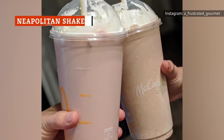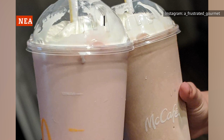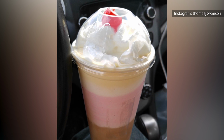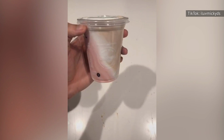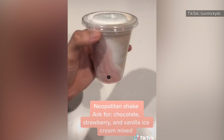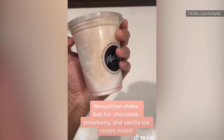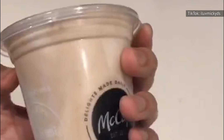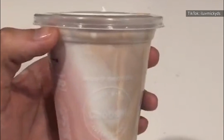Some menu hacks are multi-step affairs with far-out special requests, but others are so simple that they make you wonder why you've never tried them before. A McDonald's Neapolitan ice cream shake is one of the latter. As documented on TikTok, to snag a Neapolitan shake, all you have to do is ask for chocolate, strawberry, and vanilla ice cream mixed together. It won't look anything like the neatly layered Neapolitan ice cream you can get from the grocery store, though. In fact, it looks more like ice cream that melted and was then refrozen and mashed even further together. But all the delicious flavors are still there.